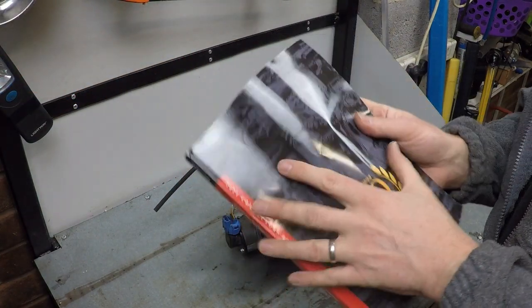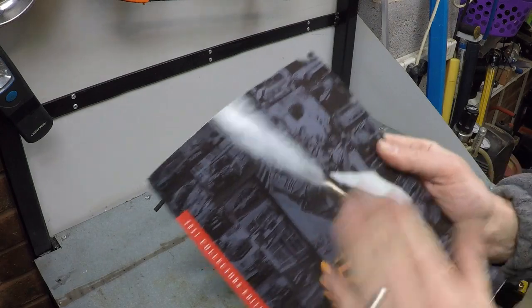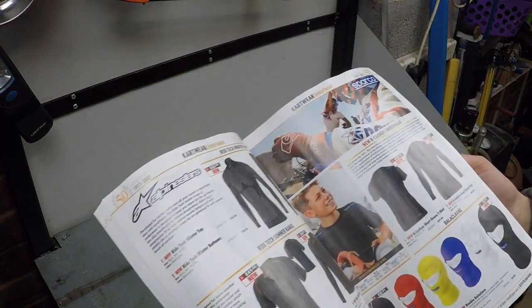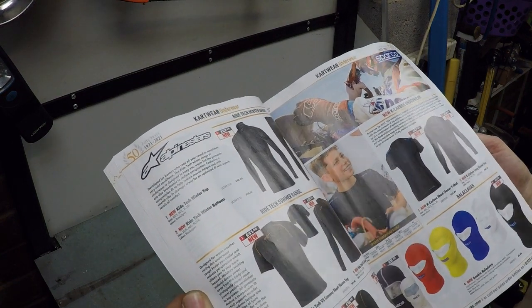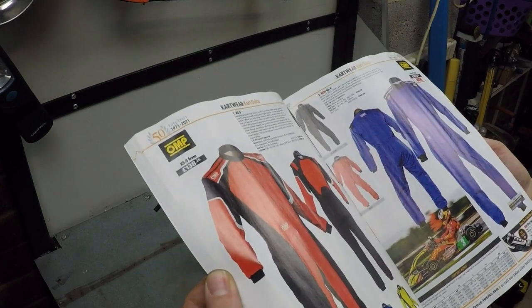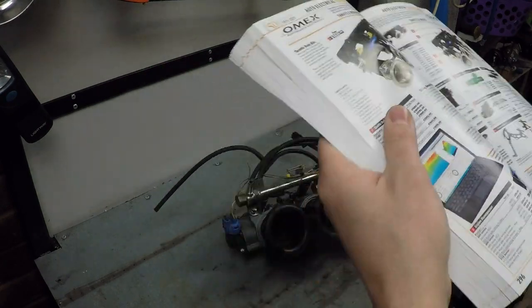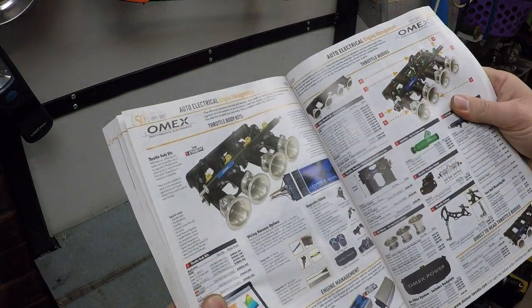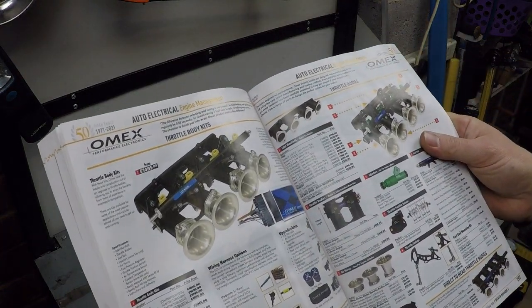Oh, you know 2020 is on its way out when you get the new Demon Tweaks catalogue. Look, it's just, oh man, this should be outlawed. It's like giving a drug addict a catalogue for drugs. It's just incredible.